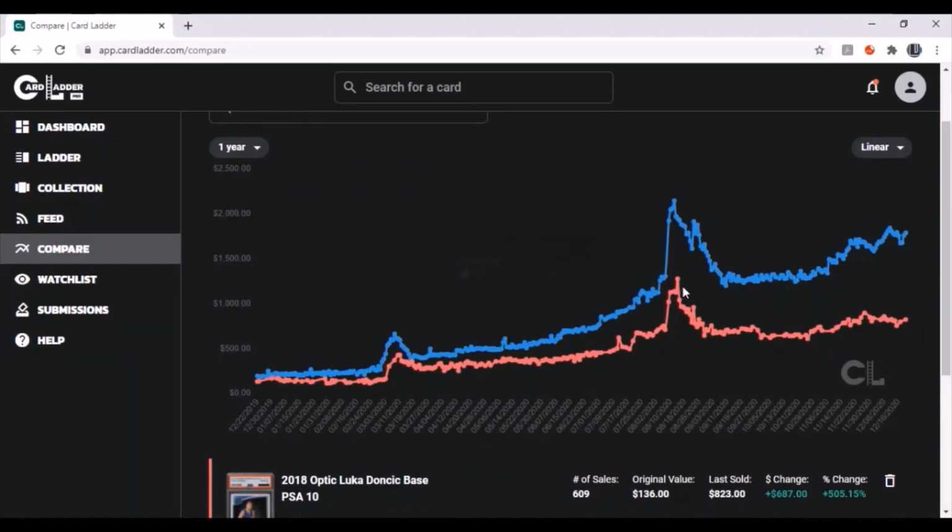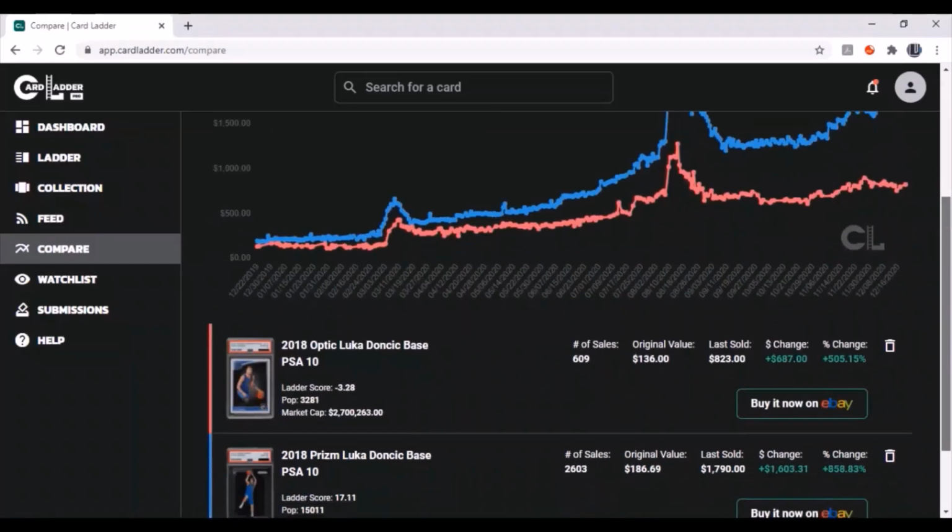I've been stunned over and over again in this hobby the last 6 months to 9 months, but I just don't see it becoming a $3,000, $4,000, $5,000 card. I just don't see that happening. But yes, the Optic base, however, at 823, I do see it going back into that $1,200, $1,500 range. So more growth there for the Optic, in my opinion. Those are my 2 cents on the Prizm and Optic PSA 10s.